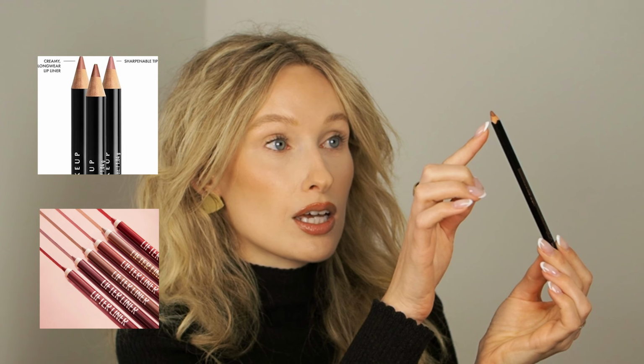Oh, the type of lip liner you're using. There are two types of lip liners. There is the traditional wooden pencil style lip liner. That's the one that I used today. But then there are also other ones, I'll pop it up on the screen. I don't have it right here, but it's a more modern version in the plastic twist up style.